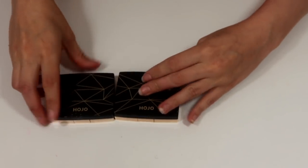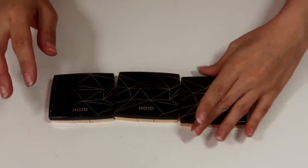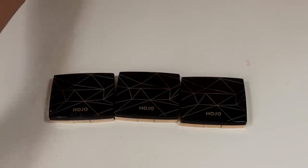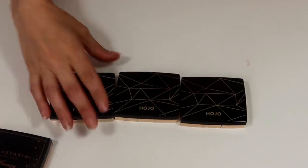Which you can get on Amazon. I also think you can get them on AliExpress, and I started my obsession with these when I found a dupe for the ABH Amrezy, which I also have here, so I'll swatch them side by side.